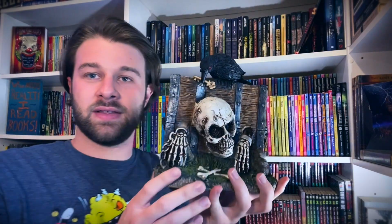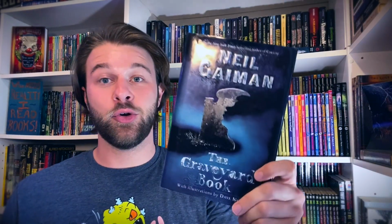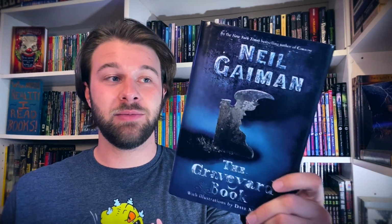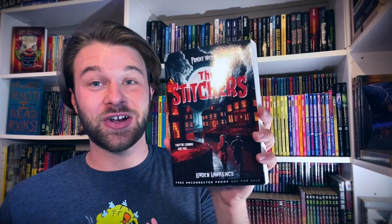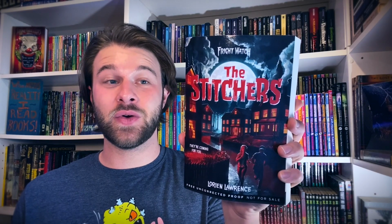Next we have this guy here. It's just a Halloween decoration that I've decided to keep around year round. His eyes usually glow red, but I think the batteries are missing. Classic. Coraline by Neil Gaiman, one of my favorite books. The Graveyard Book, also scared the crap out of me. The Graveyard Book, also by Neil Gaiman, another fantastic read. And another really good book, Fright Watch. This is book 1 in the series called The Stitchers by Lauren Lawrence.